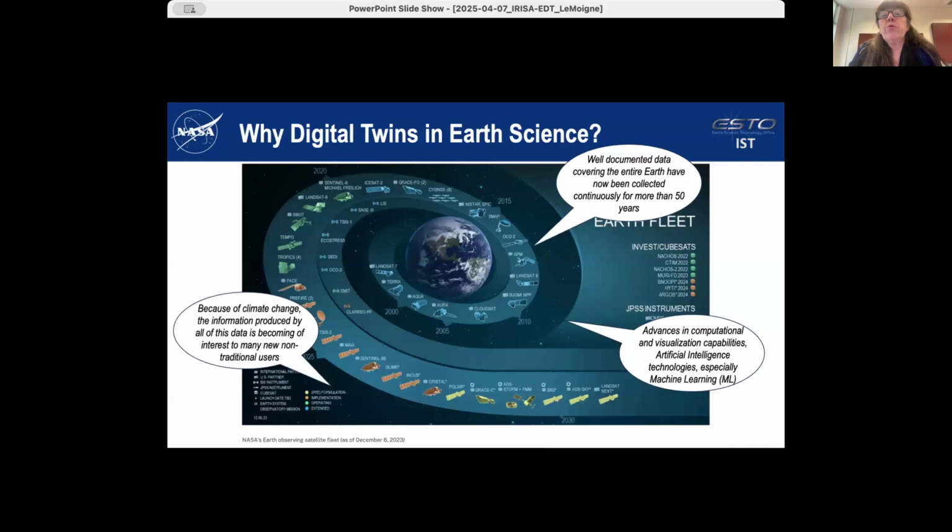So why do we want to look at digital twins in Earth science now? I feel like we are really at the confluence of three main phenomena. We have now been able to collect Earth data continuously for more than 50 years. So we have a wealth of data, not only at NASA, but ESA, all the space agencies in the world. But now we have also data from commercial entities, even from universities. So we have a wealth of data that we can utilize.